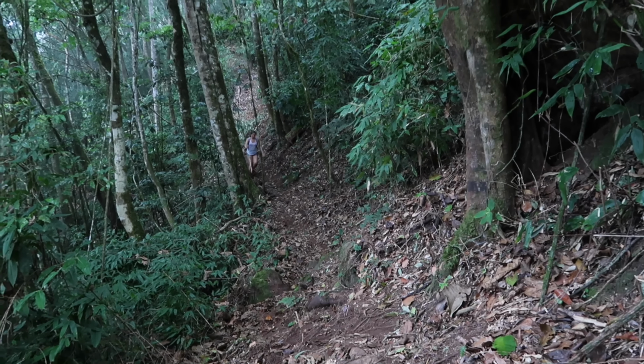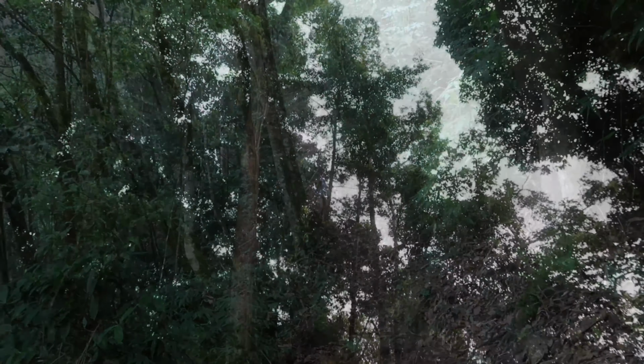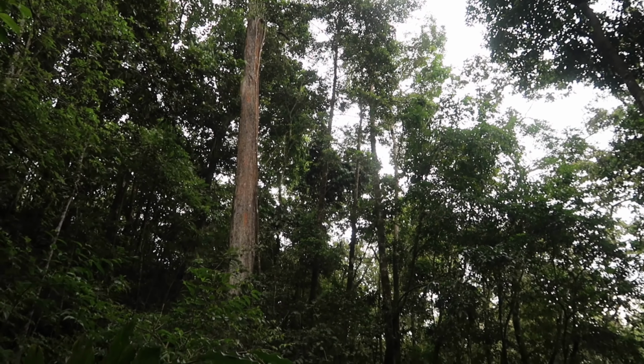At this point Sanya's pace slowed down considerably more, and I was 100% sure that some of the way would have to go in the darkness.